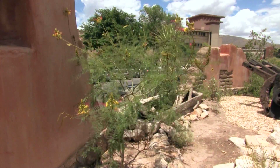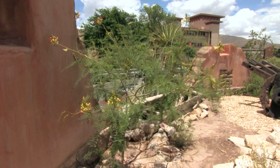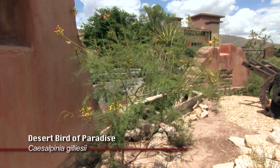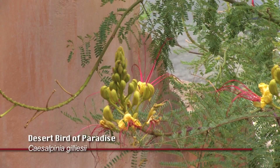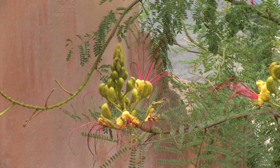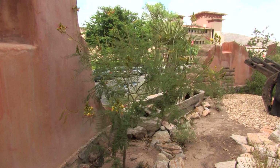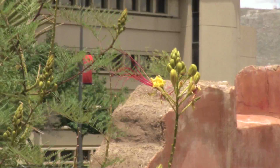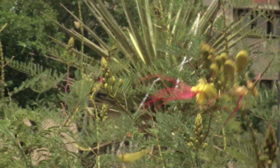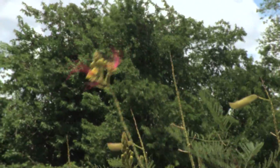One of the plants that we feature here and use as a teaching specimen is the Caesalpinia gilliesii, which most people know as desert bird of paradise. And it's been in common use here for probably 200 years, because I like to remind people that the early settlers here came out of Mexico and they loved flowers just like we do. And they brought certain plants that are now what we call naturalized. They're not native to the region.